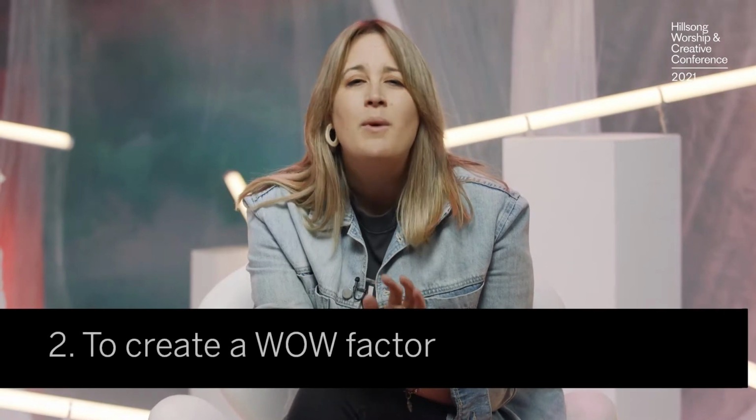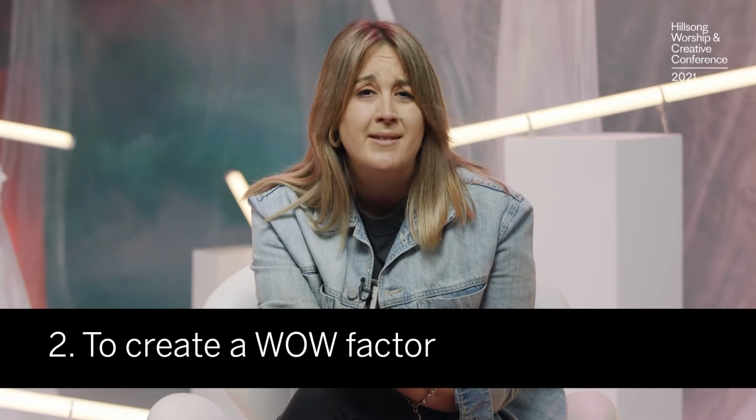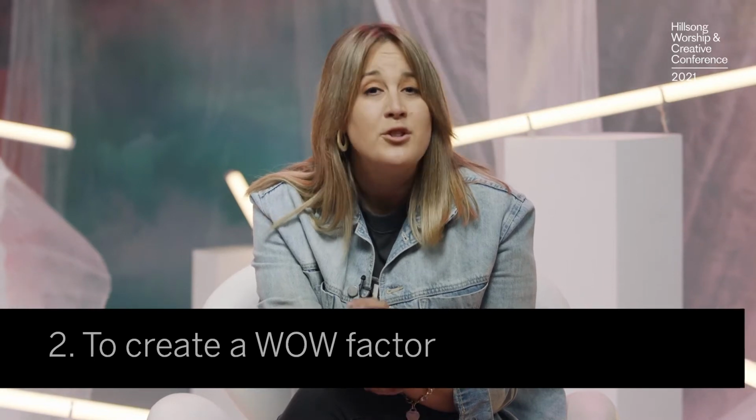So our church buildings, our auditoriums, they're much bigger than our homes, but the point is the same. We want to create an atmosphere where people know we've thought of them and they're welcome. The second thing is we want to create a wow factor, something that captures the hearts and arrests people. Before the first note is played or the word preached, we want people to sense there's something different, changing their expectation, whether they've walked through the door for the first time or the 100th time.